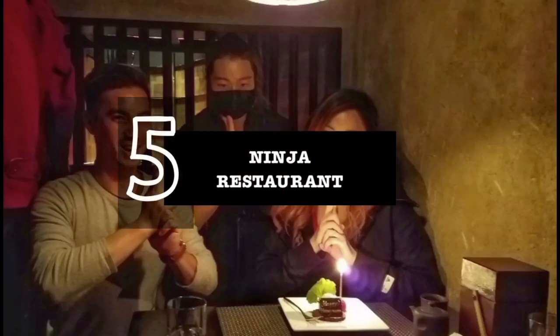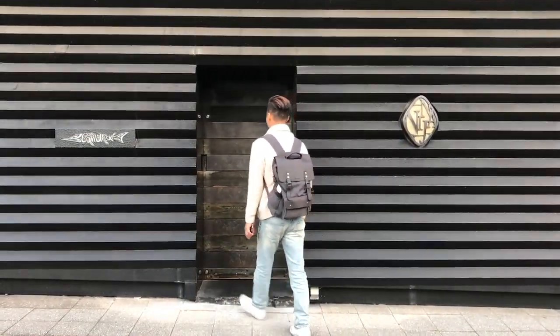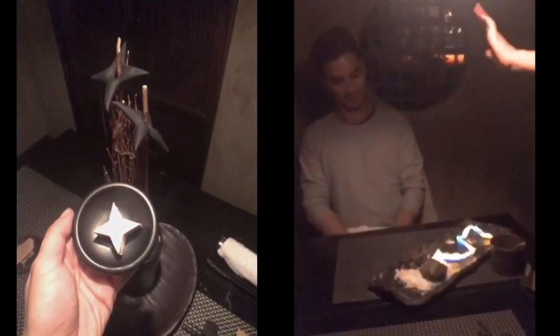Ninja restaurant. I'm not gonna spoil the little surprises they have, but once you enter the restaurant, your experience begins right away with the ninja staff. So get ready for some ninja fun and food.